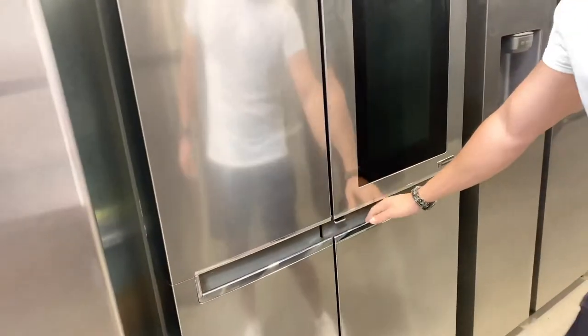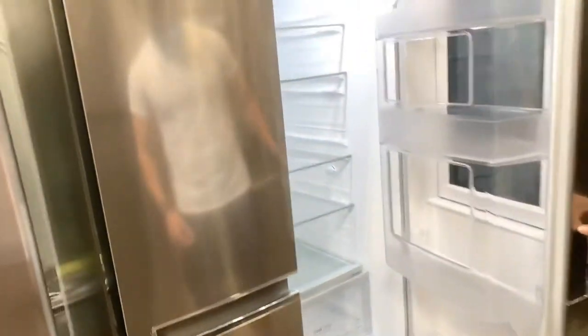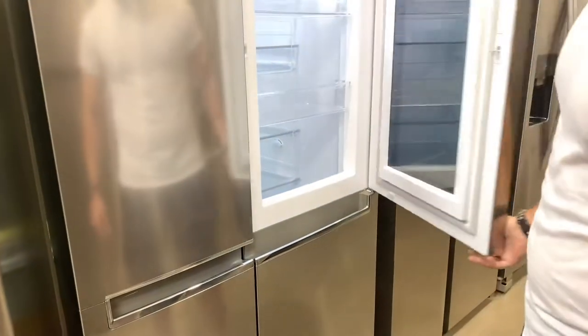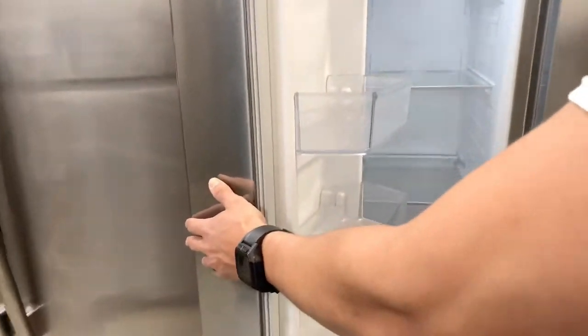Alright. Oh, look at this one. This one's a four door. Hey, this one's different. It's a lot sleeker again. But it has no handles. That's different. It's cheaper. Oh, it's just for show then. The bottom piece is just for show because that's not a compartment. That's super cheap, my goodness. It's really cheap.